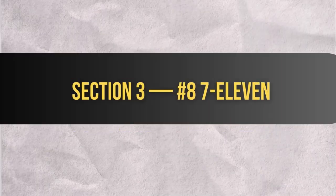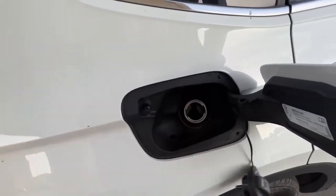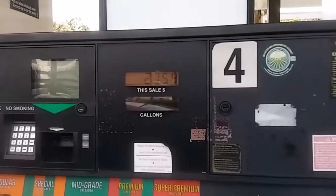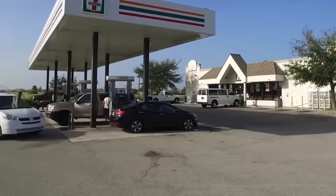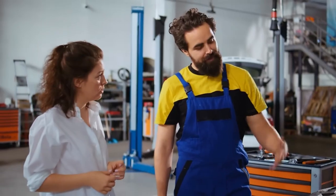Section 3, Number 8, 7-Eleven. You'd think a national brand would guarantee consistent fuel, right? Not here. 7-Eleven doesn't refine its own gasoline. It buys from the cheapest local supplier week by week, so quality swings wildly. One station might pump decent gas, while another a few miles away sells stuff loaded with sediment or excess ethanol.